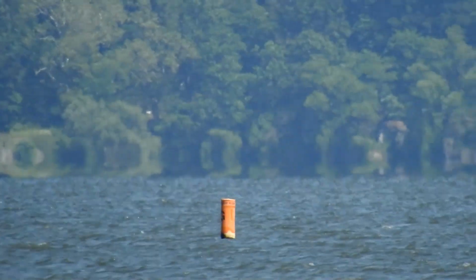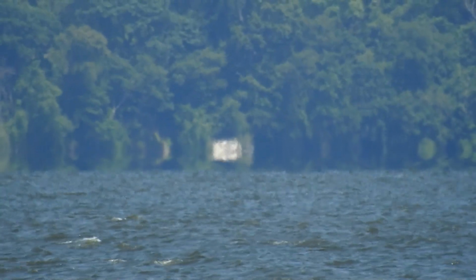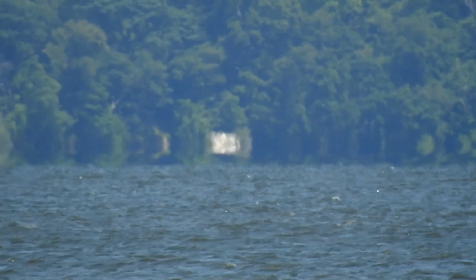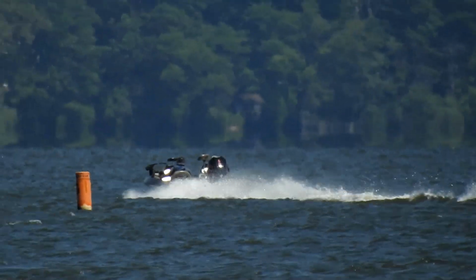Okay, so we just have a strong inferior mirage. Now what's interesting about the fact that we can see the, I didn't think we were going to see this boat, but the reason why we can see it is because the water level is so low. Let's watch this guy go in.